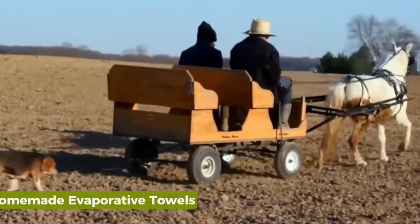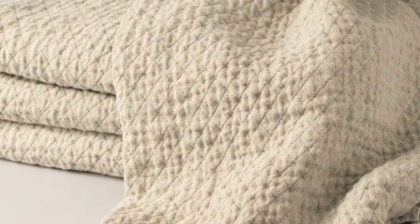Working in the summer heat takes stamina, and the Amish use natural tricks to stay cool while they work. One favorite method? Homemade evaporative towels. These are long strips of cotton or linen cloth dipped in water mixed with a splash of vinegar. Once wet, the towels are draped over the shoulders, across the back of the neck, or tied around the forehead.